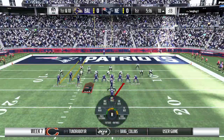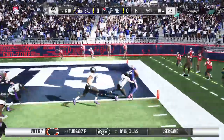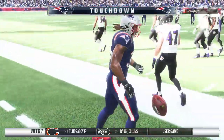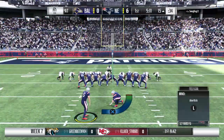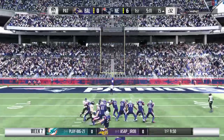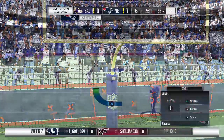Watch it now, Barney! Barney! On the carry, it's Cook. And he's in. Touchdown, Patriots. A great play there with touchdown number 7 on the year. And the Patriots drive right down the field and score on the opening drive. Extra point splits the uprights, and that makes the score 7-0.